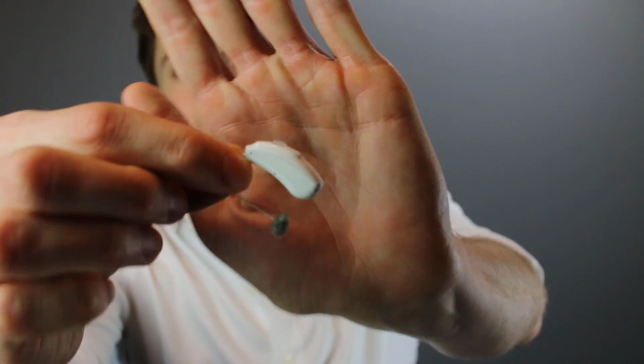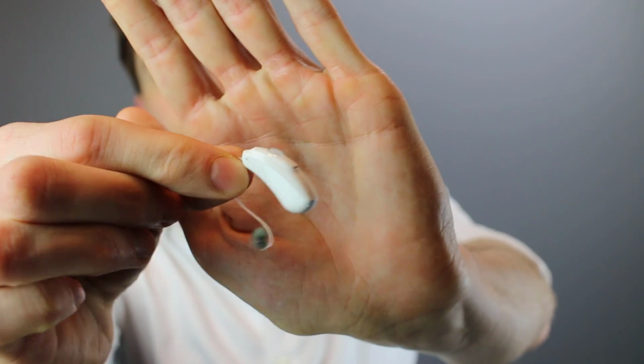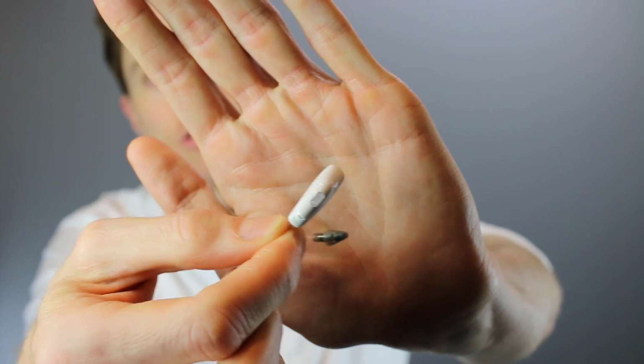The sixth thing that I really like about the Audeo BR rechargeable hearing aid is its sleek design. As you can see with the Phonak devices, they create their devices in a really sleek and sharp style. And I really like that. It's nice to have a hearing aid manufacturer that takes a lot of pride in making their devices not only functional, but really fashionable as well.